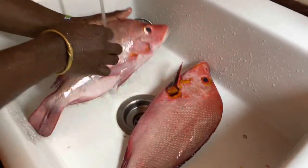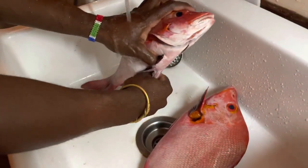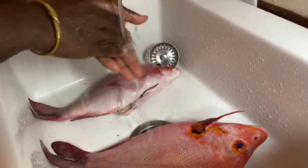Okay, guys, I'm gonna finish this breakfast, and you can see I'm not eating alone. I'm eating with David. This is a catch of the day. People of Lamu, you enjoy Lamu this way. Always catch of the day. Red snapper. Then it's gonna be on his YouTube channel.